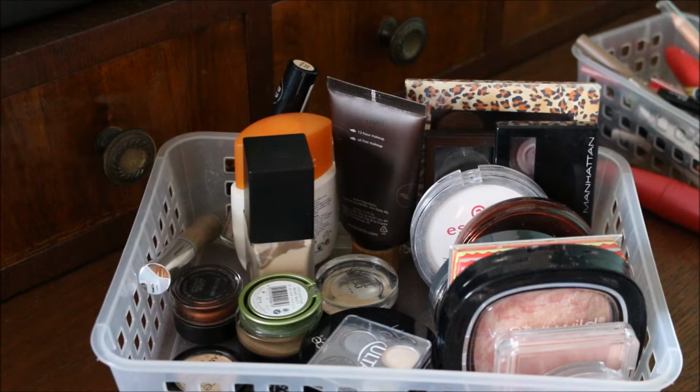And I'm going to then move some out of my makeup basket and move others in. And yeah, I will try a new style this time, so I would like to know what you think about it. So let's start with what I had in my makeup basket for the past 2 to 4 weeks.